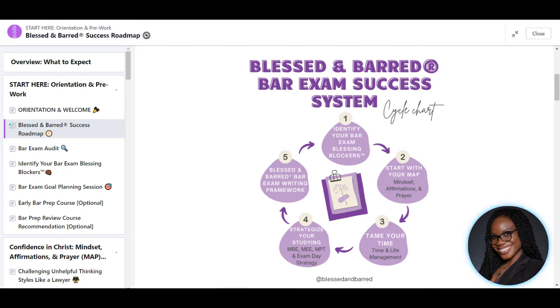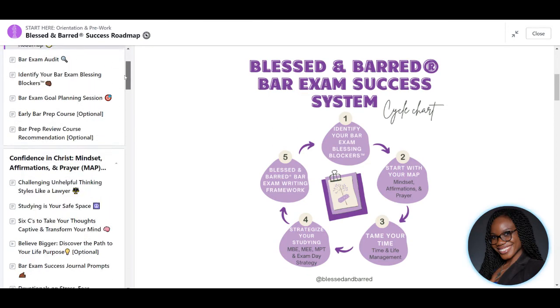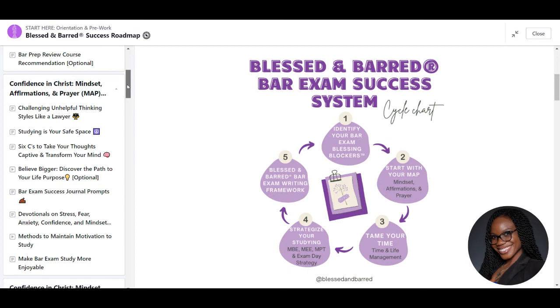So that's why in the Blessed and Barred bar exam success system, we've got the mindset stuff very early on. That's the next thing that you're working on after the pre-work with the bar exam blessing blockers. We've got the M in MAP, which is the mindset related stuff. So for example, challenging unhelpful thinking styles, 6 C's to take your thoughts captive and transform your mind, methods to maintain motivation to study, how to make bar exam study more enjoyable. We've got things like that that fall under the M in the MAP, mindset.